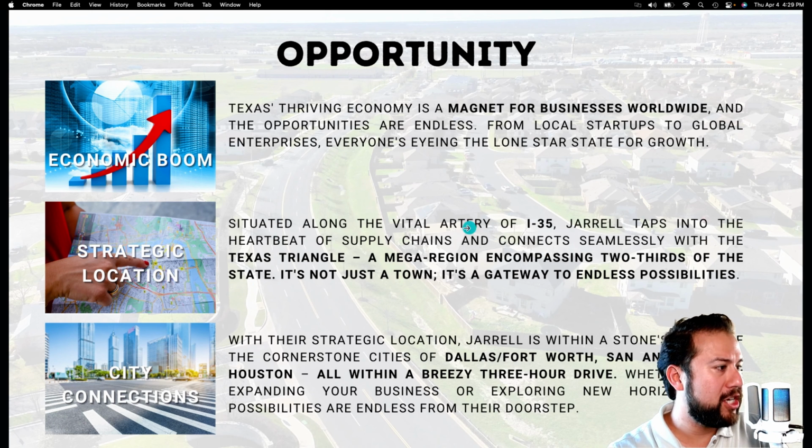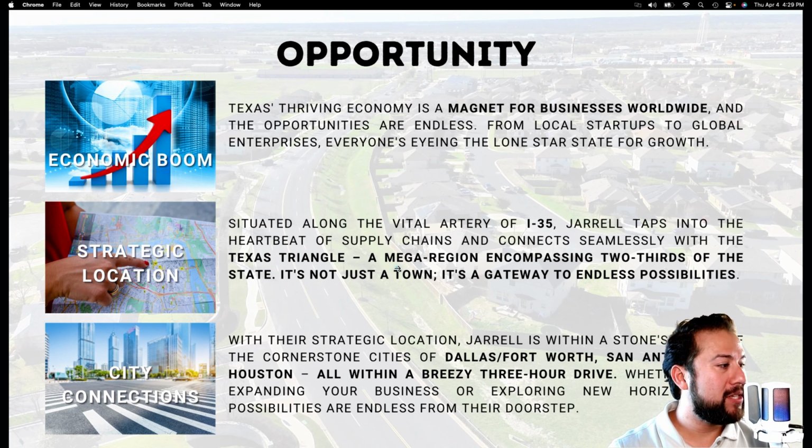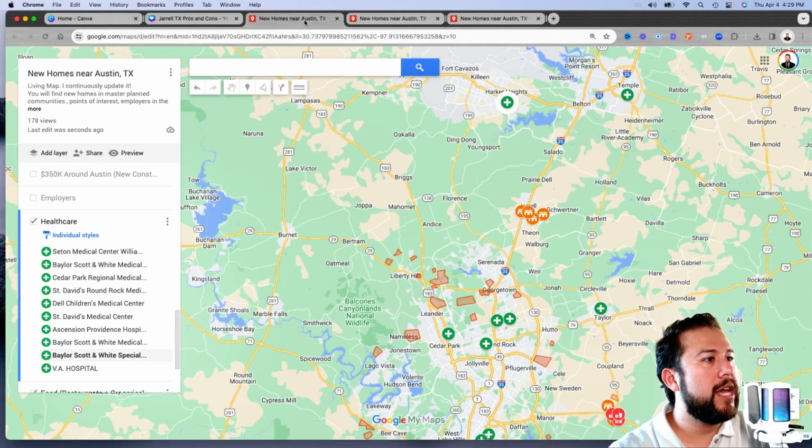So strategic location, I've been on the I-35, but here, the Texas Triangle, right? So it's a mega region encompassing 2/3 of the state. It's not just a town, it's a gateway to endless possibilities. So I really want to show you what that looks like. Can I go back to the map here? Hang on a second. Yeah, let me show you that map.